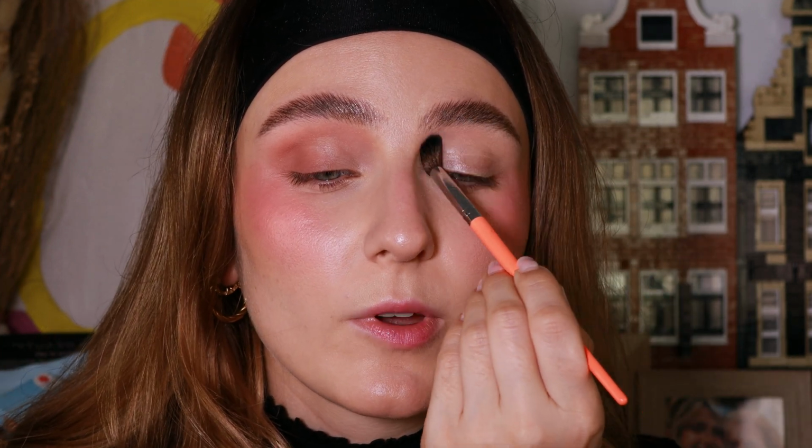I'm just gonna go ahead and add the same light shade on this side as well.